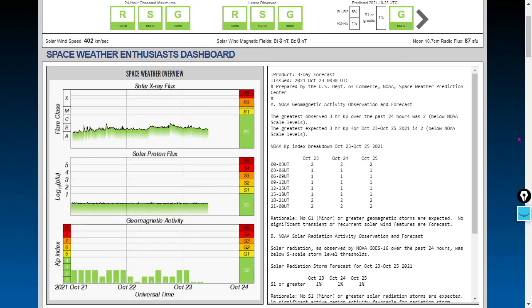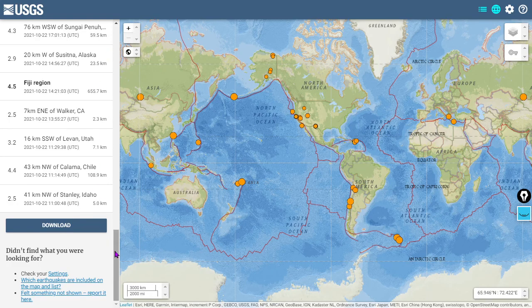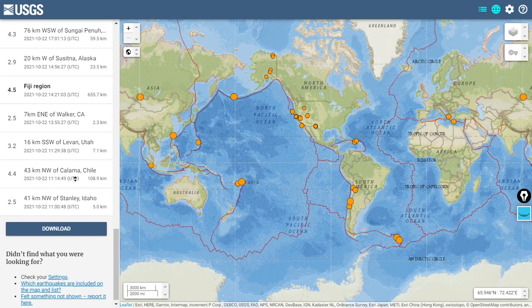Continuing on to the Space Weather Enthusiast dashboard, we've got no solar storms forecasted, no coronal mass ejections headed Earth's way at the moment. And let's pause to look at the global seismicity picture over the past 24 hours.